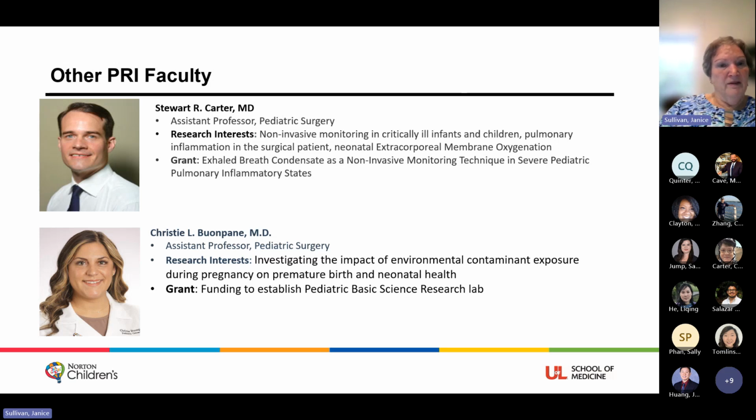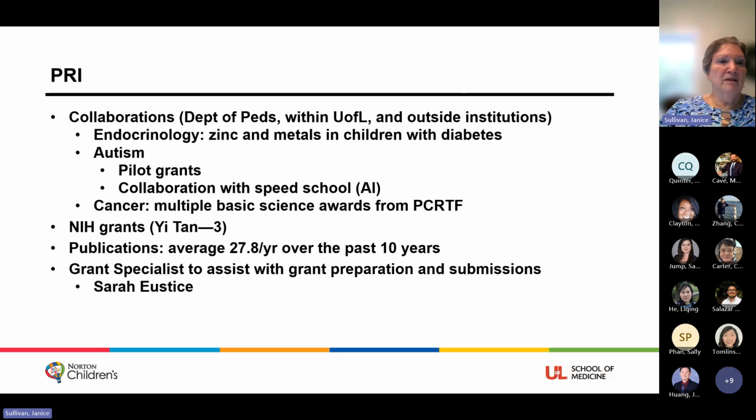So he's been sampling those from the ventilator and conducting research in that area, and it's gotten some funding to do that. And then Christy Buonpani, most recently, has submitted a proposal for investigating the impact of environmental contaminant exposure during pregnancy on premature birth and neonatal health. And she is very enthusiastic and I think is going to be very successful as a researcher. She has received some funding to establish a pediatric basic science research lab and is just working diligently to do that.